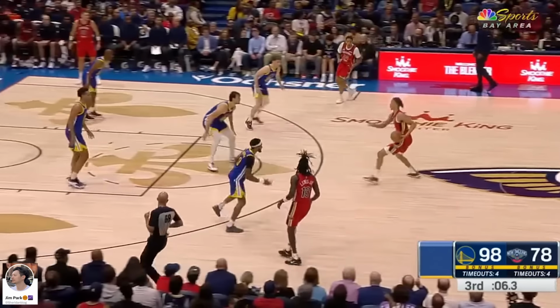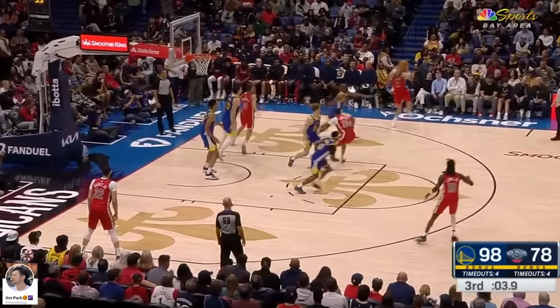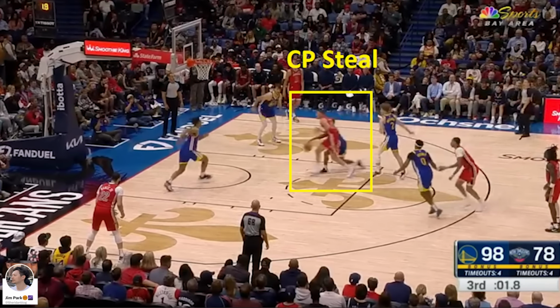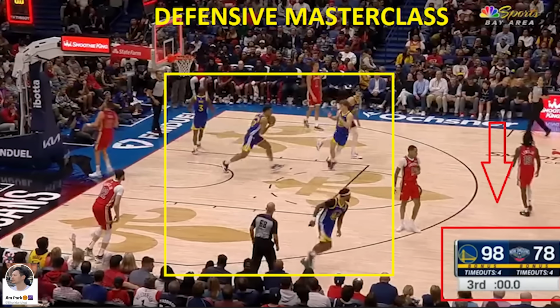On the final defensive possession of the quarter, Daniels drives to his left, sees Trayce and decides to cross to his right and dishes out to Ryan, who drives to the middle but gets stripped from behind by CP. Trayce retrieves the loose ball, and that, ladies and gentlemen, was a masterclass on what the Warriors' true potential is defensively, with an actual anchor protecting their paint area at all times.